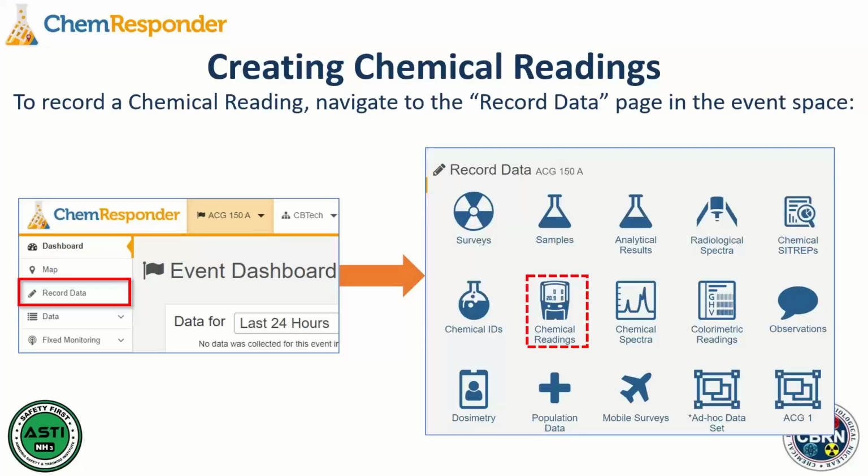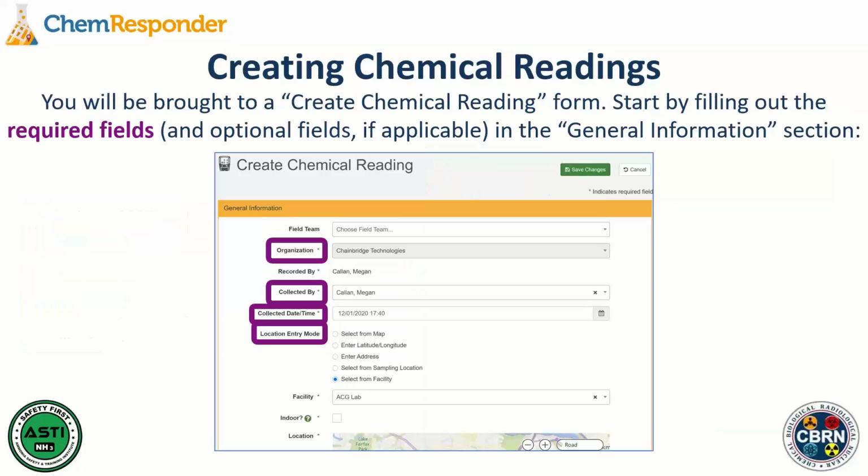To create a chemical reading, it's a very similar process. Again, we're at our Record Data screen. This time we'll navigate to the Chemical Readings button. At the Create Chemical Reading page, you'll start by again filling out our required fields. Again, those are marked with the red asterisks.